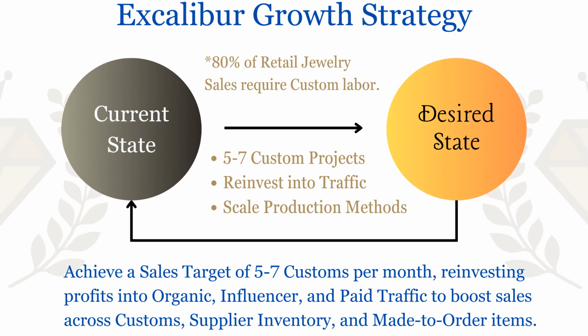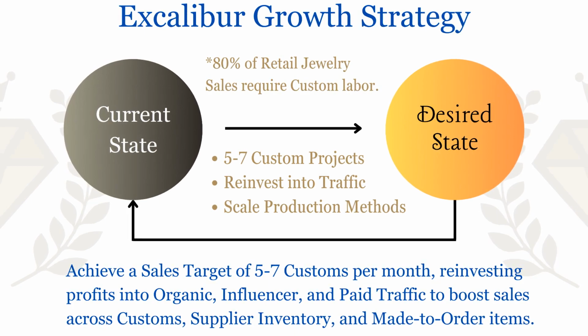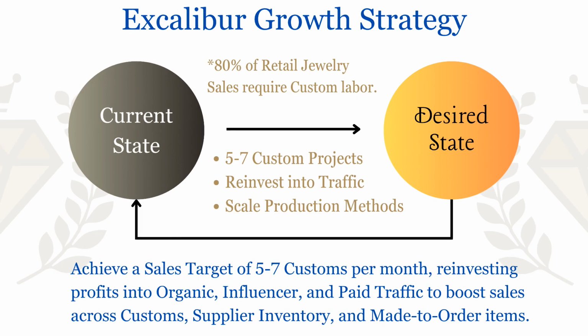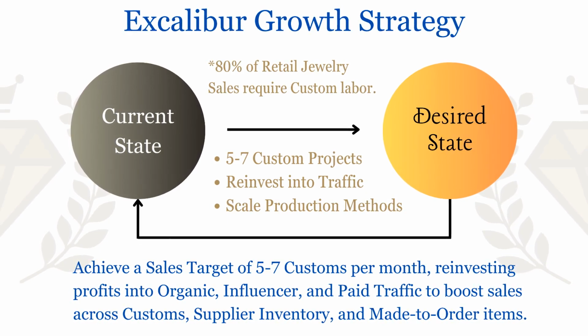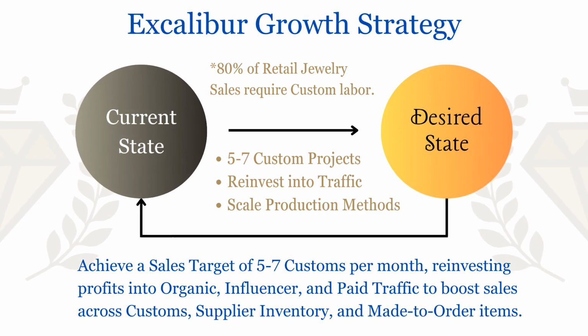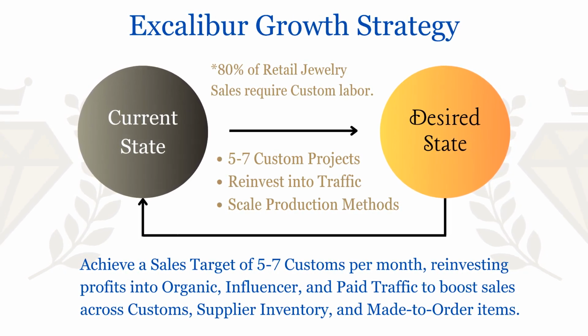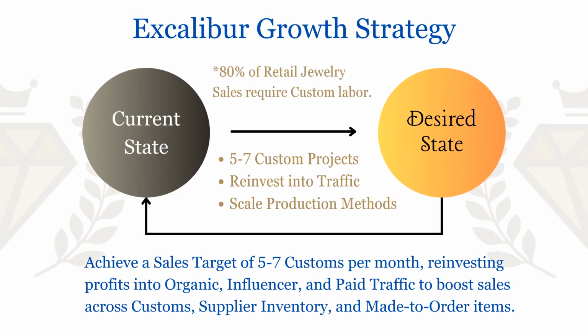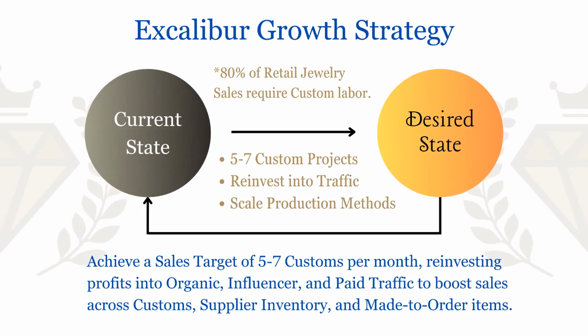It's inputs and outputs. It is going to come down to what you do after you get those custom projects and have that margin in-house. So the key differentiator here is the inputs are going to be how you reinvest into traffic to get new customers and how you scale your production methods so that way you're not only doing customs.